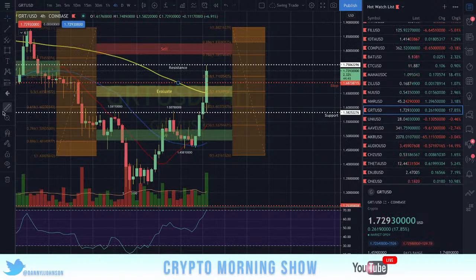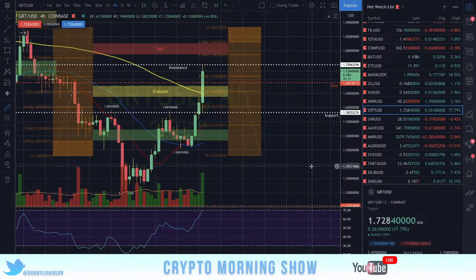And let's see how profitable that would be. So if you got in about halfway, you're still looking at 12%. That's a good gain there for GRT/USD.